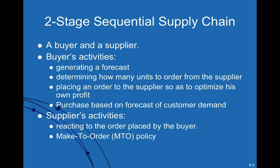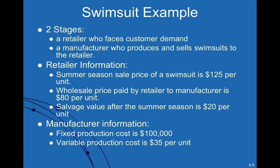So to begin to explore some of these contracts, we will take a look at what we call a sequential supply chain. You have a buyer and a supplier, and the buyer's activities generally would be to generate a forecast, determine how many units to order from the supplier, and place that order. So the purchase is based on some sort of forecast of customer demand. The supplier, however, has to respond to this and decide whether they're going to make to order or make to stock. And it depends on what policy they decide to use.